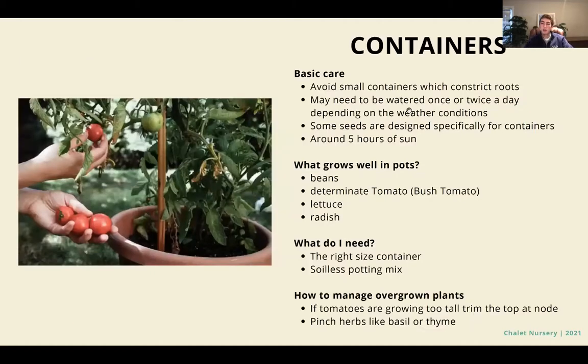All right, so now we're going to move into containers. This is if you want to garden in your apartment, or you have a balcony, or you just want to grow them on your front porch, you can grow them in containers. What you want to avoid are smaller containers. Small containers constrict the roots, so it's not going to allow the plant to grow to its fullest. Smaller containers also dry out a lot faster than larger containers, so they may need to be watered once or twice a day, depending on the weather conditions.